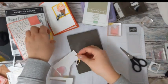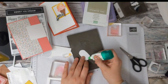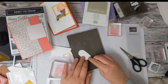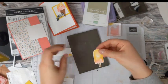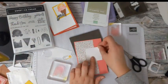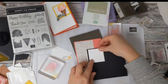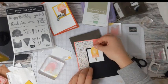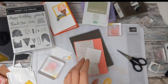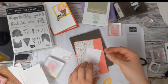Okay, so this we can just layer behind. So I'm just going to add a little dot of glue on there like so. So that is our little lolly. Okay, so let's just pop that on. I just want to try something. No, I don't like that. So let's pop this down like so. Sometimes you just have to try things, don't you, when you've got something in your head.